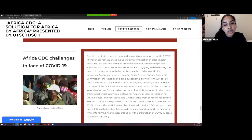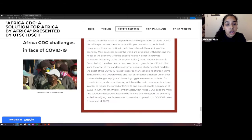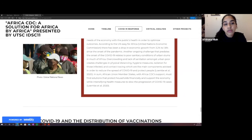And another challenge, which predates the onset of COVID, has been overcrowding and limited sanitation amongst those in urban areas, especially for the urban poor. So, this creates difficulty in physical distancing, isolation periods, hygiene measures, and contact tracing. And improving access to sanitation is of the utmost importance and can help improve this issue. And we'll move on now to vaccination distribution.